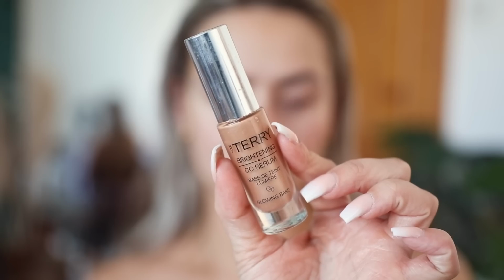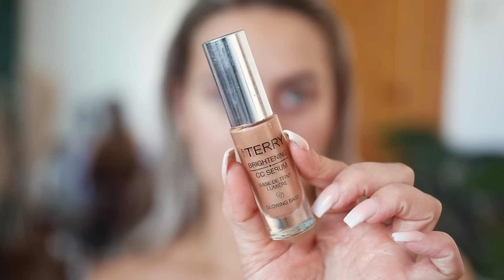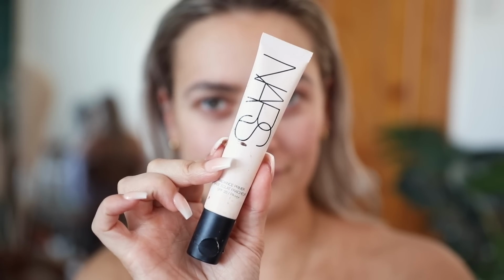We're gonna pull out a very, very old favorite. This is the By Terry Cellular Rose Brightening CC Serum in the shade Sunny Flash. I think I have purchased like 10 of these in my time, and I'm so happy to have it back in my collection. I was so gutted when I ran out. So I'm gonna take a pump of that, and then I'm gonna mix in a little squeeze of the NARS Radiance Primer as well. Mix those two together. So already, I don't know if you can see, that's kind of evened out my skin tone without any makeup yet.